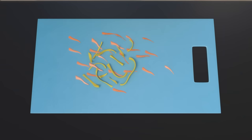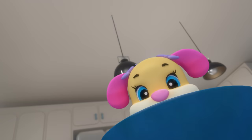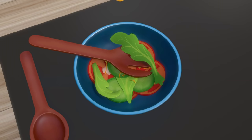Them into lines. Yellow peppers are going in the mix. Dice, dice, dice, it's a super salad trip.